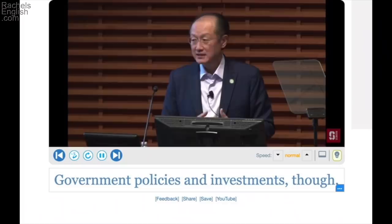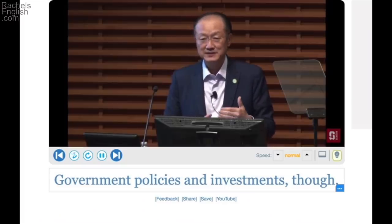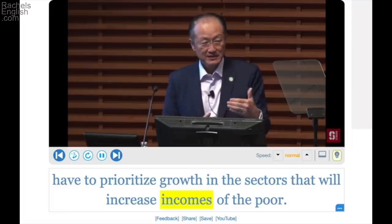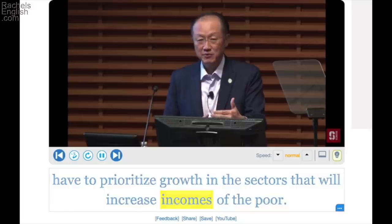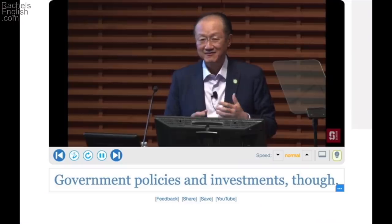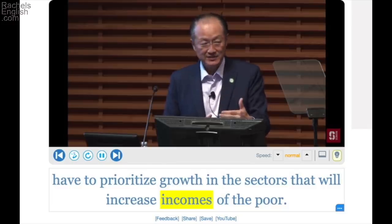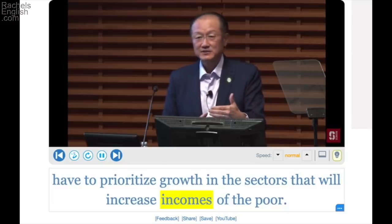Another example. Government policies and investments, though, have to prioritize growth in the sectors that will increase incomes of the poor. Increase the incomes of the poor, the amount of money poor people are making at their jobs.